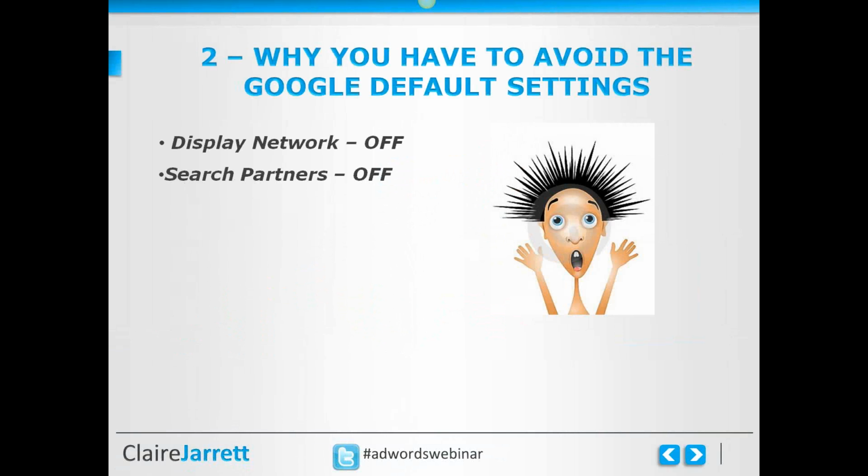The search partners. So we had somebody in our Red Hot Web Leads group the other day say, why are my ads showing on eBay? And the reason for that is because the search partners were on. So they needed to go and turn the search partners off. So search partners are other search engines that get their results from Google, where they don't have to run their own website, they don't have to run their own advertising campaign. But it includes things like eBay.